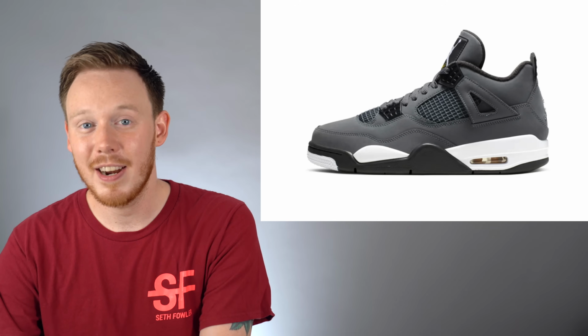Now, in all honesty, I probably will not be picking up a pair, even though I really like the way this sneaker looks, because I'm just trying to save money right now for houses and weddings and things like that. And spending $200 on a pair of shoes that I'm not totally sure if I need is just not a smart decision. So I'm probably gonna let these guys go. However, they are still an incredibly popular shoe.